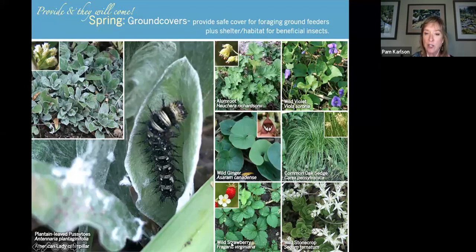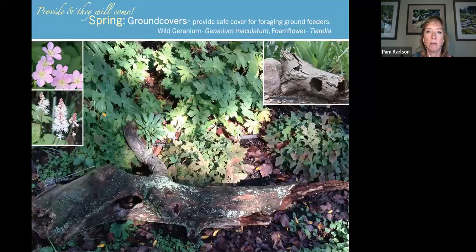Wild strawberry. So you want to make sure you're getting, again, look at the Latin to make sure you're getting the right wild strawberry, which is a white flower, great for birds. And then wild stonecrop. It's our own native sedum to our area. It's got fabulous flowers, great ground cover.